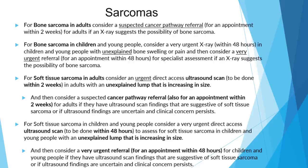Now, in respect of soft tissue sarcoma in adults, we need to consider an urgent direct access ultrasound scan to be done within 2 weeks in adults with an unexplained lump that is increasing in size. And then we need to consider a suspected cancer pathway referral, also for an appointment within 2 weeks, for adults if they have ultrasound scan findings that are suggestive of soft tissue sarcoma, or if ultrasound findings are uncertain and clinical concern persists.